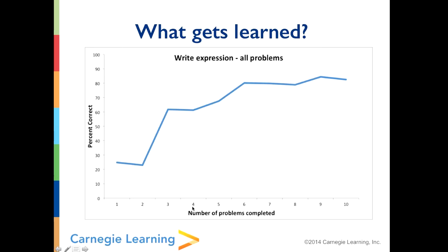So we would expect improvement in percent correct, and fortunately we do see improvement in percent correct over time across this group of students. But there's a strange pattern here in that the initial performance is about 26% correct on the first problem that students see. So in other words, 26% of students are able to get it right the first time we give them a problem. They've already learned this skill somewhere else. The second problem that students receive, they do really the same, very slightly worse. Then on the third problem, there's a big leap, and then from there they go up.